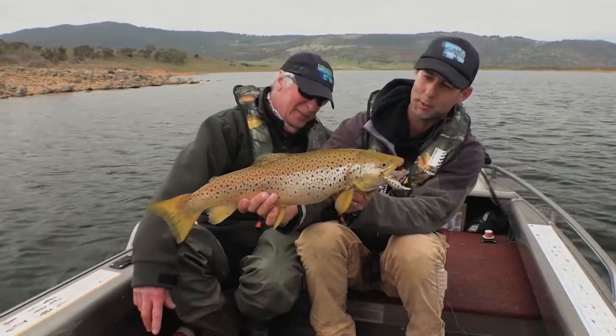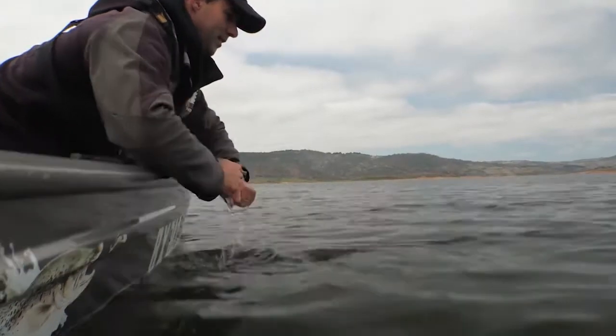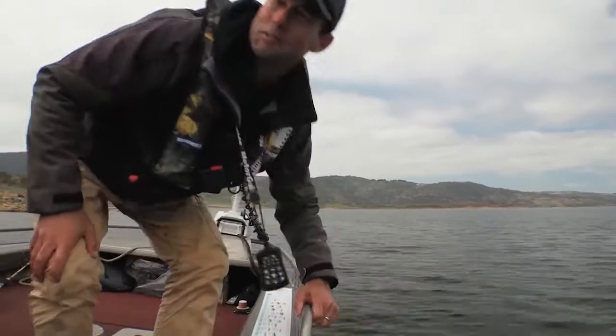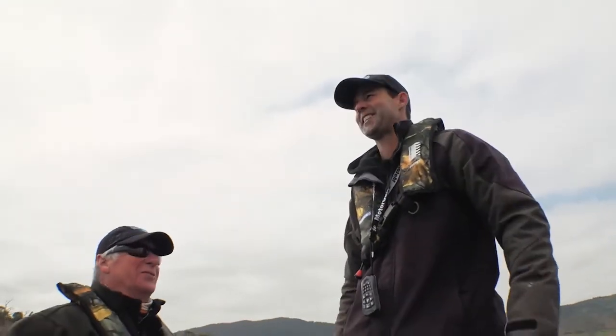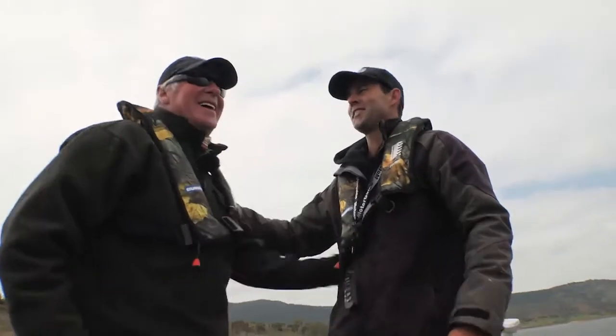We'll get him back in the water. Beautiful fish, mate. Beautiful. There he goes. That is so very cool. What a pretty fish. They're bloody beautiful, aren't they? They are gorgeous. That just makes the day. Yeah, bloody hell. And to have it on your own lure, very satisfying.